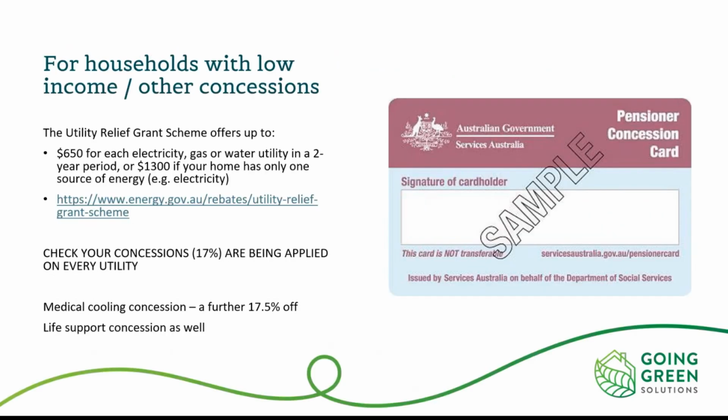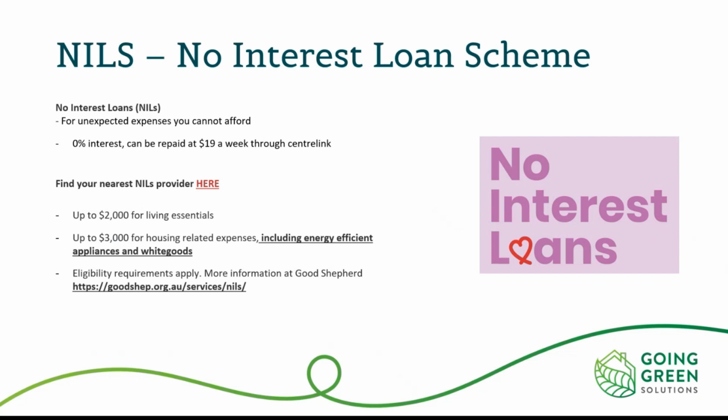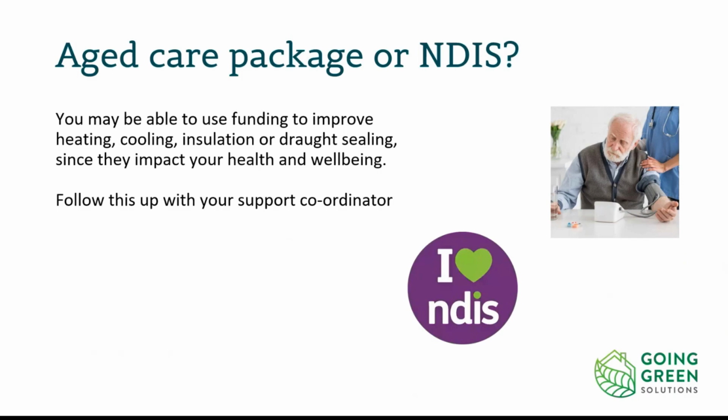There's also the Utility Relief Grant Scheme, which can be applied to your utilities. There's rebates for electricity, gas and water, and there's also a couple of additional ones, a medical cooling concession, and if you're on life support or someone in your household is, there's another concession for that. There's a no interest loan scheme, which you have to qualify for, but it means that you can get, for example, $3,000 for housing-related expenses. If something breaks, for example, you could put in a reverse cycle air conditioner with that money. If you're on an aged care package, then you could use that money as well to improve a house because it's all related to being healthy.